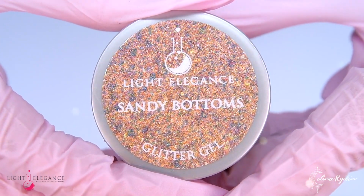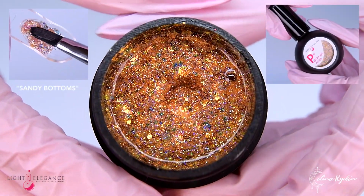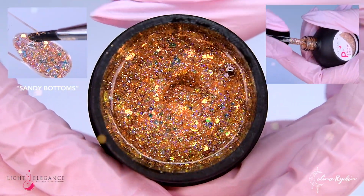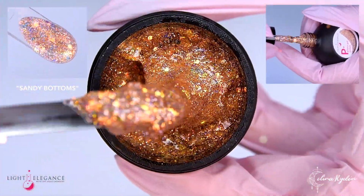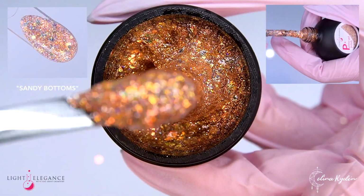Once you step onto the beach, it will follow you around for days, whether you like it or not. With Sandy Bottoms, you'll get a sandy peach glitter with stunning flashes of light copper and gold tones. Make sure to wear sunglasses because this one will definitely blind you with sparkle.